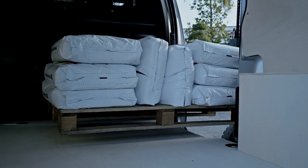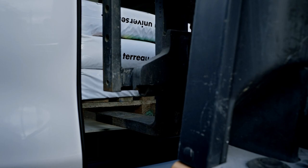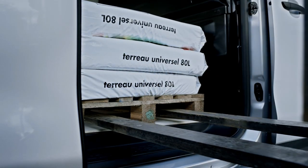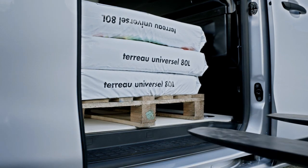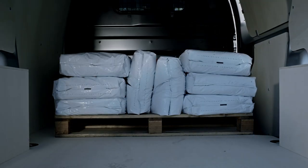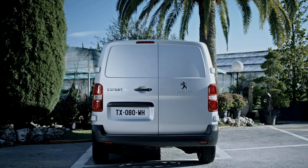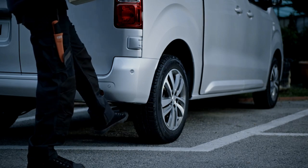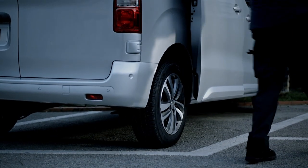Unfortunately, most of the Expert's high-tech safety kit comes as part of various option packs, and you could easily add a couple of grand to the list prices if you want it all. Adding sat-nav to the touchscreen system will cost you a couple of hundred quid, too. But it's the official figures that count, and the Expert is one of the best mid-sized vans for economy.